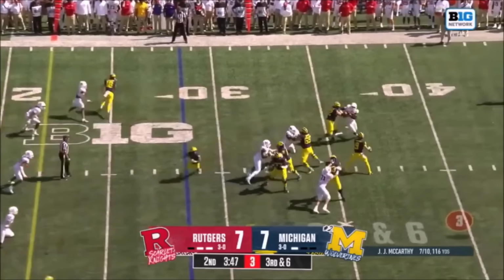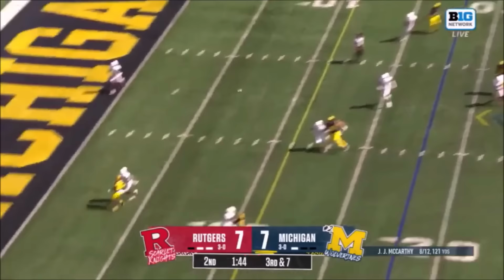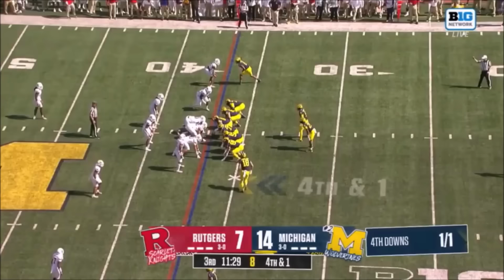Looking right, throws that way. Under 5. Pocket for McCarthy, towards the end zone. That is caught. Touchdown. A.J. McCarthy, how's the accuracy? Well, how about that one?